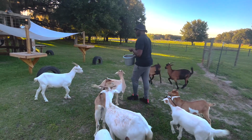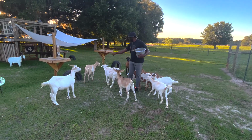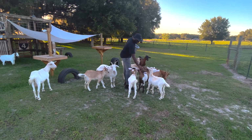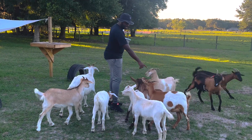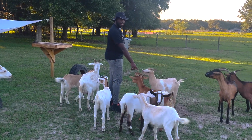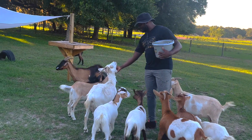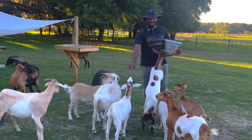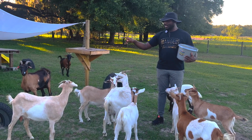Let me name them all for everyone. We have a lot of new people here. So we have Snow White, and Snow White's daughter is right here, Fancy Pants. And then we have Peaches right here, and Peaches, her baby is right here next to her, and her name is Butterscotch. And then we have Mama Goat right here. She's such a sweetheart. Mama Goat has twins. So Mama Goat has Carol, who everyone knows and loves, and she's such a sweetheart as well. And we have Carol and Caramel.